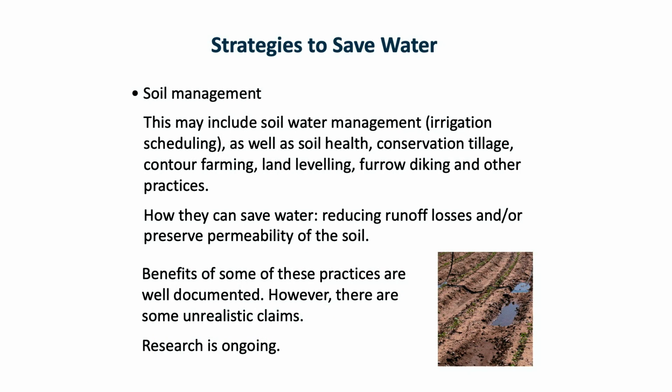Soil management, we talked about carbon credits, but there are a lot of practices: soil health, conservation tillage, furrow diking, and other practices to reduce runoff, to make sure that we don't lose water out the bottom unless we need to leach salts.